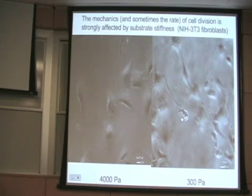They're still able to do mitosis, but their cytokinesis program is all messed up by not being able to distribute the forces.